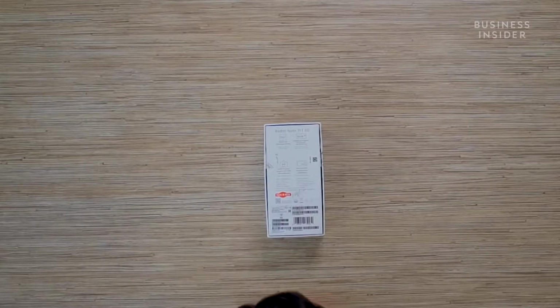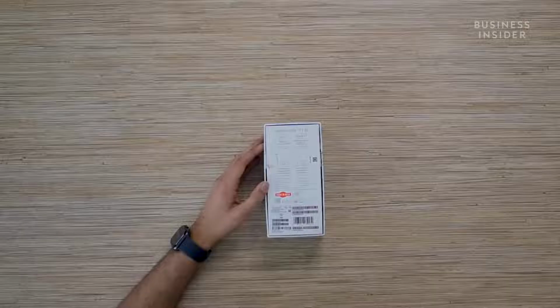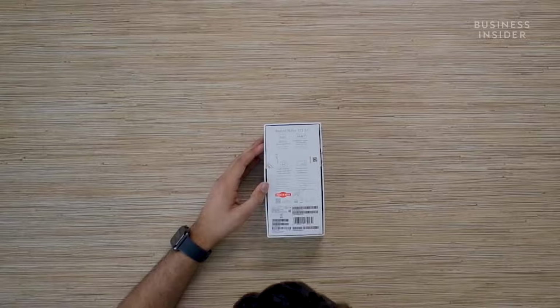This is a 6.6-inch Full HD Plus adaptive sync dot display, which is protected with Corning Gorilla Glass. Now this is Corning Gorilla Glass 3, so just an FYI for all of our viewers. It comes with a 5000 mAh battery. It comes with an IP53 rating, which makes it splash proof. And finally, it has dual 5G SIM support. It's time we unbox it.